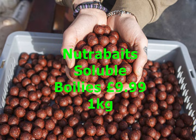Right, Nutrabaits soluble boilies, $9.99, a little bit cheaper than the rest. They've been testing these for a few years. I've been told the baits begin to break down within 15 minutes of entering the water, and are fully broken down within 2 to 8 hours, depending on the water temperature. So it wouldn't be my cup of tea. But the idea is to not choke the swim with too much bait, getting a lot of scent in there, I would say.